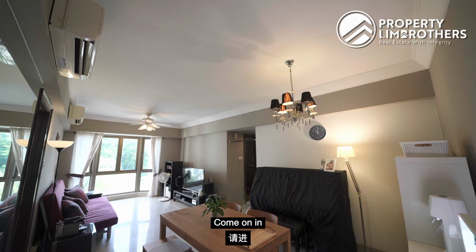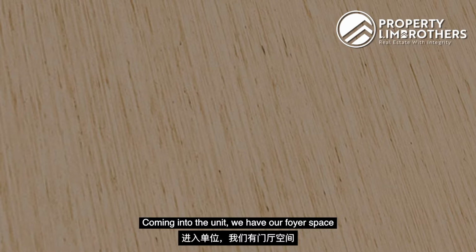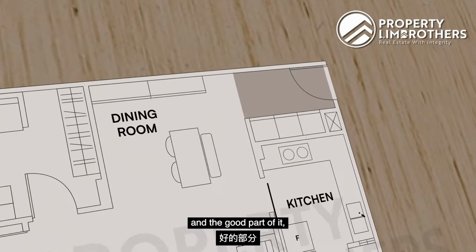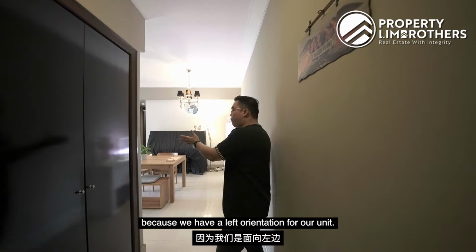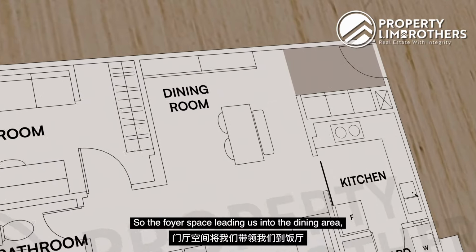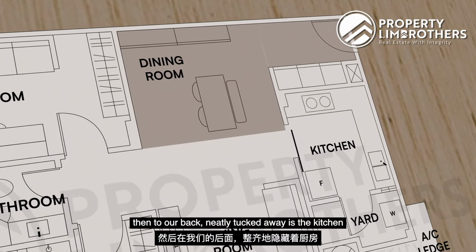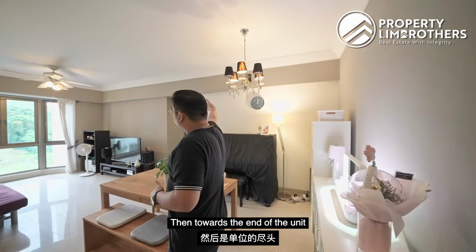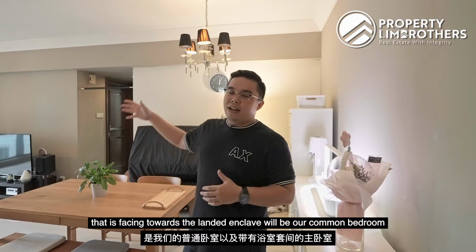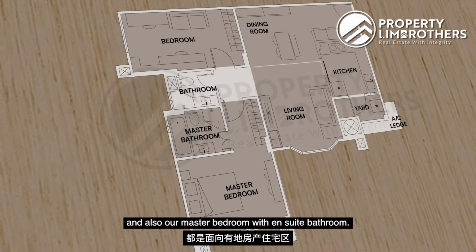Welcome to the unit. Let's come on in and I'll just show you a little bit more on the space. So let's break down in terms of the floor plan analysis. Coming into the unit, we have our foyer space, and the good part of it, it does not peek directly into your living room because we have a left orientation for our unit. So the foyer space leading us into the dining area, then to our back, neatly tucked away, is the kitchen and also the service yard, and then our living room. Then towards the end of the unit that is facing towards the landed enclave will be our common bedroom and also our master bedroom ensuite bath.